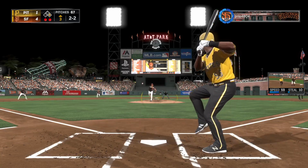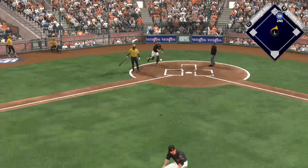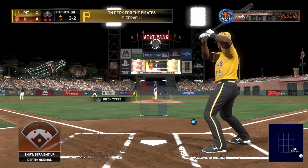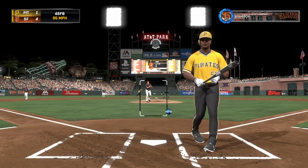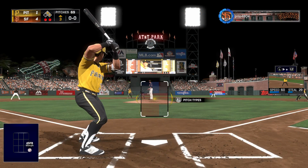Hoping to send him packing. Pitch on its way. And the pitch takes off inside, and it gets away. And he'll make it into scoring position here with 2 away, as that'll be scored a wild pitch. And this misses for ball 4. The second walk he surrendered here in the first 3 innings.